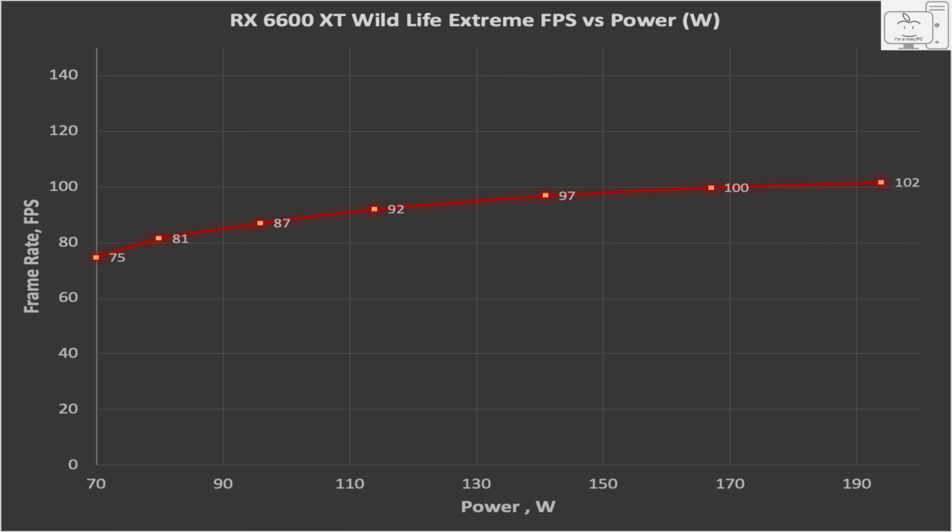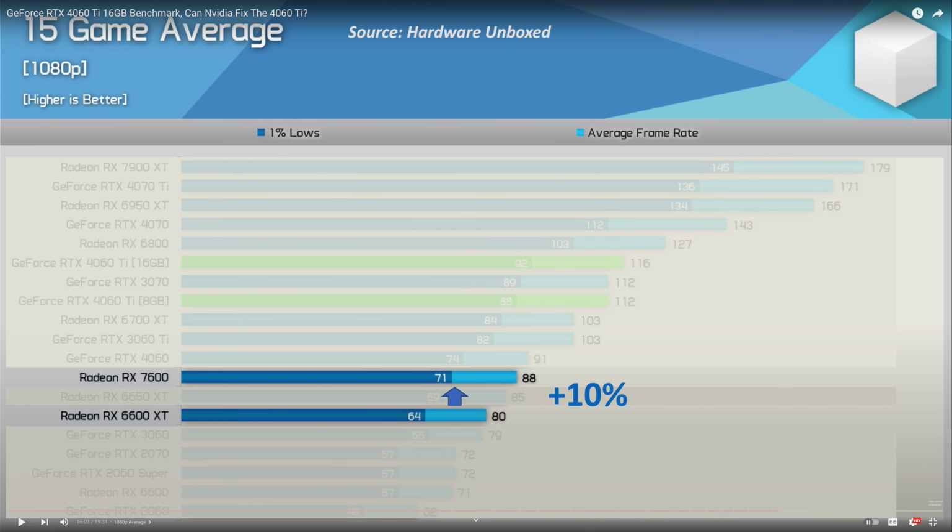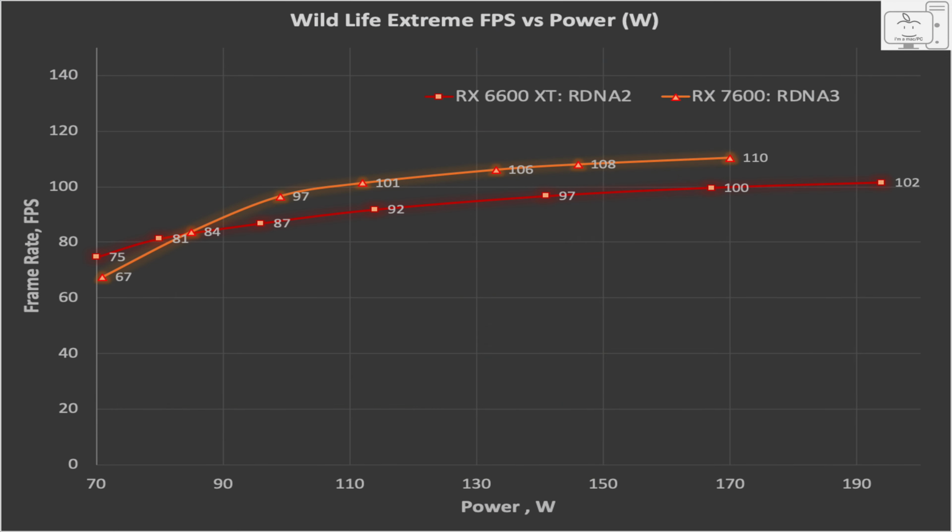What is interesting is when we compare RDNA2 to RDNA3. So here is the power scaling of the 7600 I did in my last video added to this chart. At their stock, out-of-the-box configuration and rated power levels, the 32 compute units of RDNA3 in the 7600 averages 110 FPS, while the 32 compute units of RDNA2 in the 6600 XT averages 100 FPS. So at first glance, RDNA3 seems to be providing a 10% improvement, matching what Hardware Unboxed showed in a 15-game average.